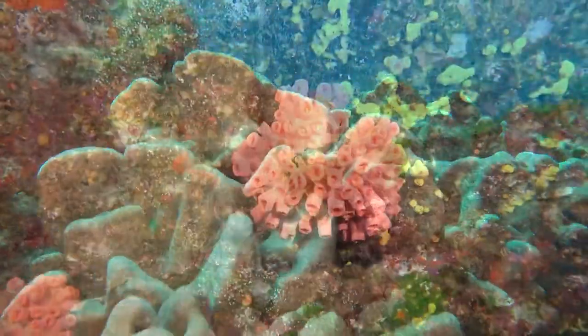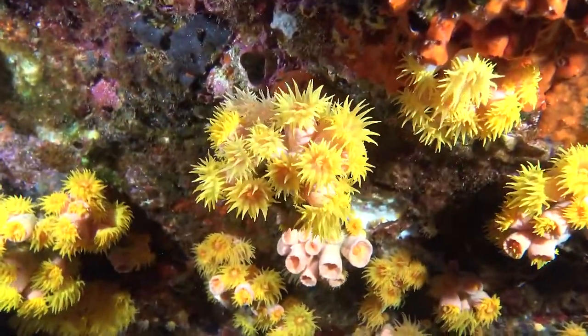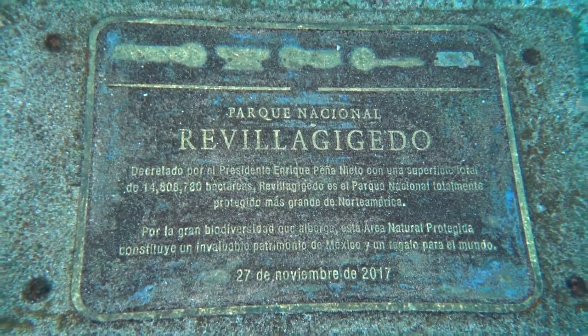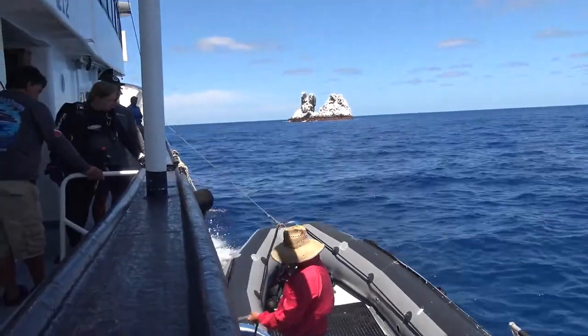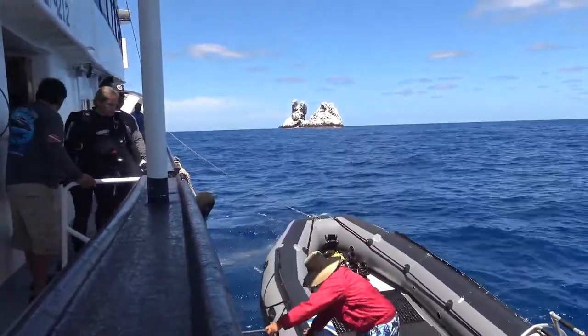The other really cool thing about coral growth there are these cup corals. These cup corals do not grow algae in their tissues, so they grow in deep, dark water. When you're out diving, it's really cool because you'll see these plaques on the reef that were put down in 2017, marking the whole area as a federal park and a marine sanctuary.